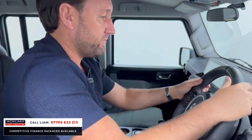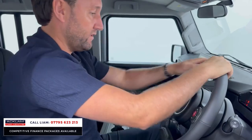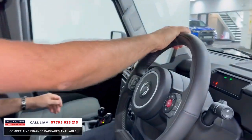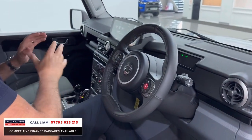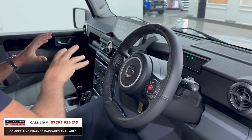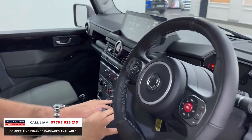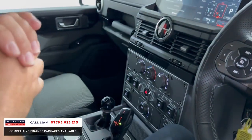But great engine. They picked the right engine, to be fair. Good engine. Straight six, 3-litre diesel. And it is very, very nice. I like how they've done the configuration of all the different buttons and the simplicity, just to make it look that little bit more retro, I'd say.